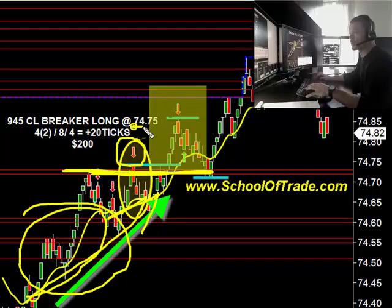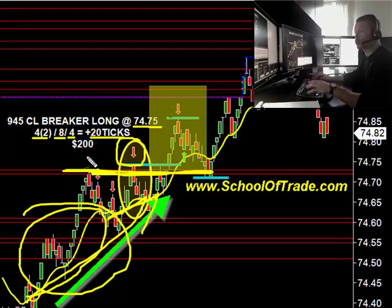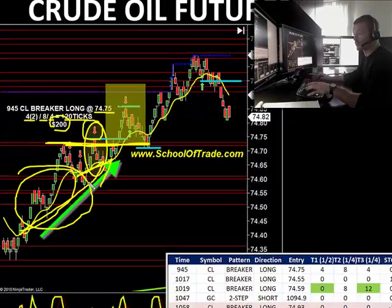We got filled here on this entry long at 75, took a +4, took 2 off at +4, moved our stop up to entry +1, then we had our second target filled at +8. Once we see our +8 filled, then I'm going to move my stop to that pink line on my trade management chart, and we locked in another 4 ticks. 4 times 2 is 8 ticks, +8 is 16, +4 is 20 ticks, guys, or 200 USD on the first trade of the day here.